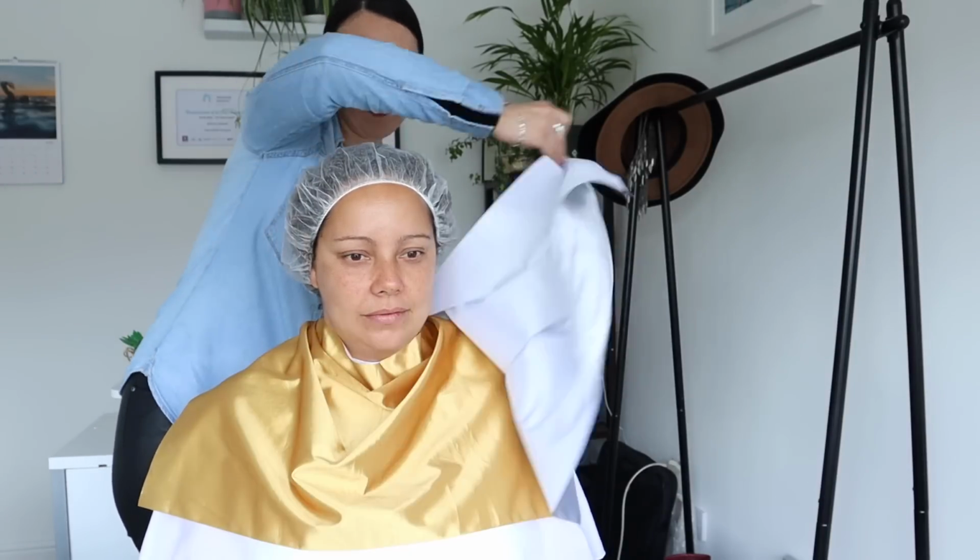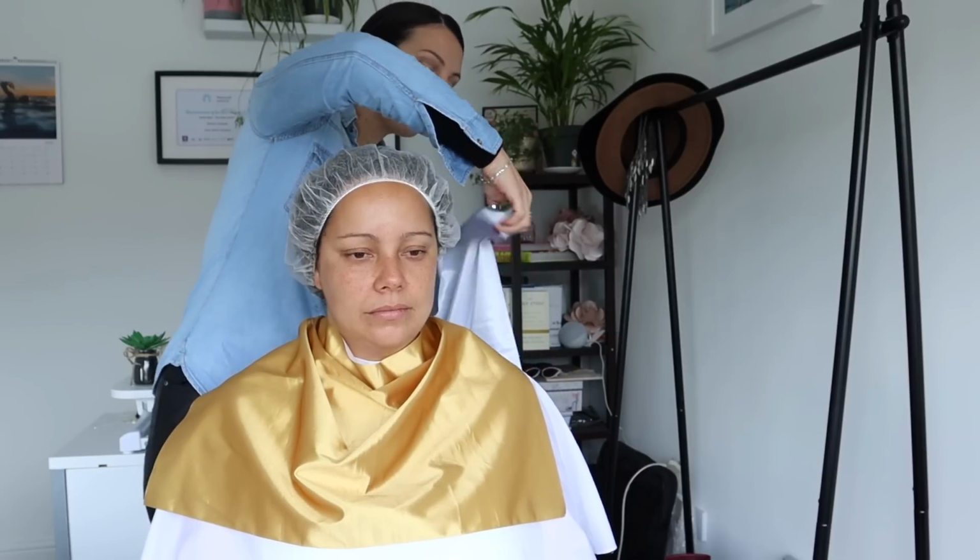Silver, gold. Silver. Silver for me. Yeah. So the gold here is picking up on yellow in your skin. And at first you might think that, okay, it's a tan or something, but actually it's not so much a tan, it's just yellow undertones, which we don't necessarily want to highlight. It's nice. Nice and fresh.